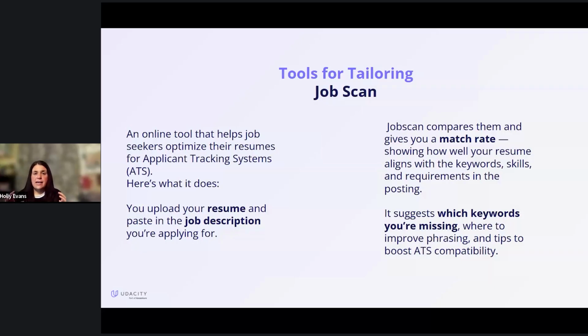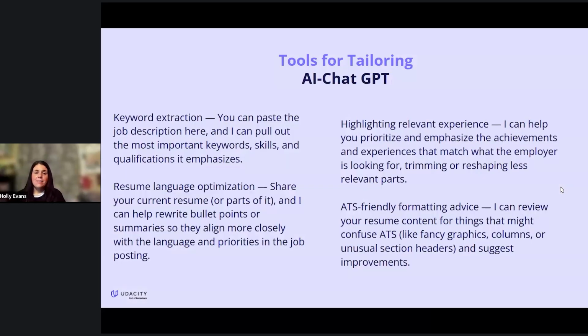Now, JobScan has been a useful tool. I still utilize it some. It used to be kind of my go-to every day to really help with that tailoring of a resume for a job listing. But with AI and the tools that we're utilizing for AI, ChatGPT and other similar AI have been extremely helpful in the tailoring process. But there's a lot of steps that you need to take and a lot of information you need to know.